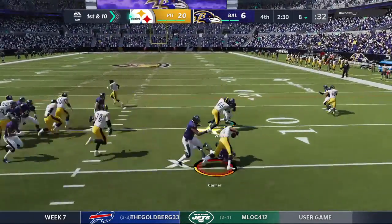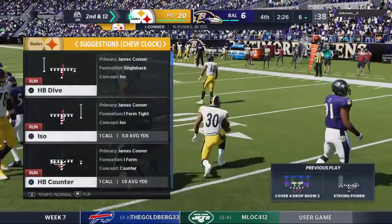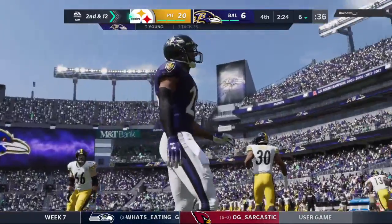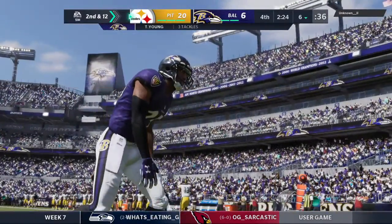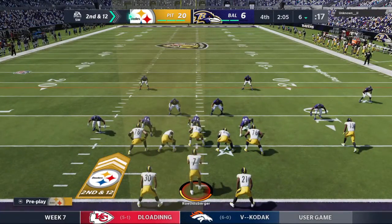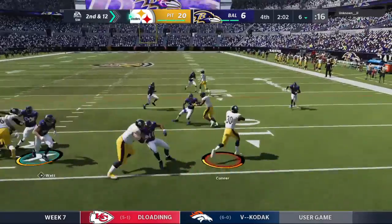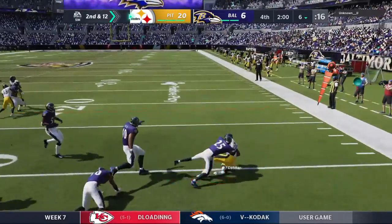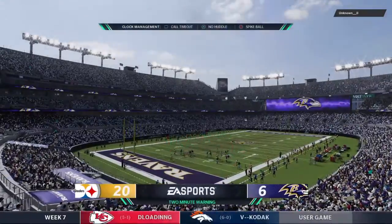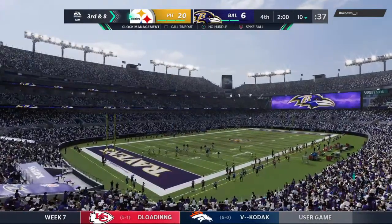They start the drive with Conner. And I think this defense knew what was coming as he is smothered behind the line. 2 yards the loss, 2nd and 12. The opening play of the drive goes backwards. Now they'll come up on 2nd and 12. Again, a run with Conner. And this is going to double their room to maneuver, able to get it from the 5 to the 10-yard line.